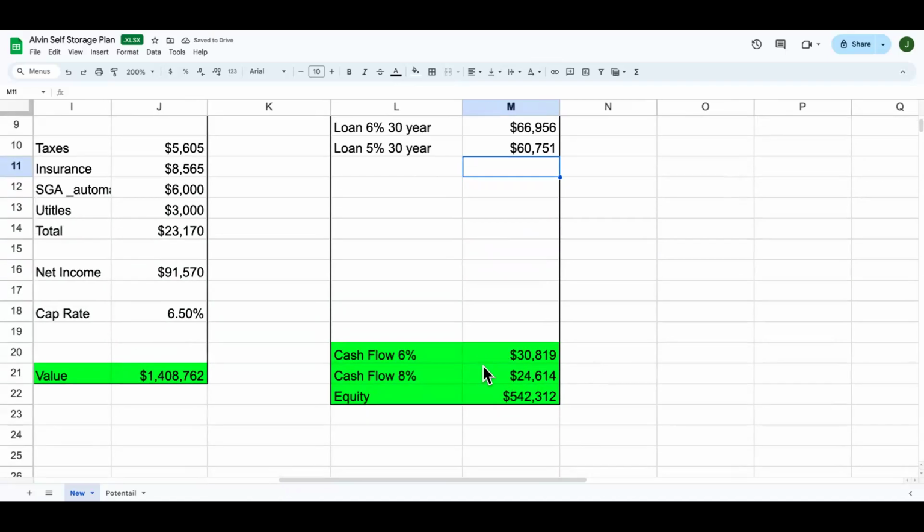So with those two numbers, this is going to be at 6%. This one has to be at 6% because you would assume it cash flows more. This is going to be at 5%. So those are the numbers right there. We should cash flow somewhere between 25,000 and 30,000 bucks a year. So not a bad little deal.